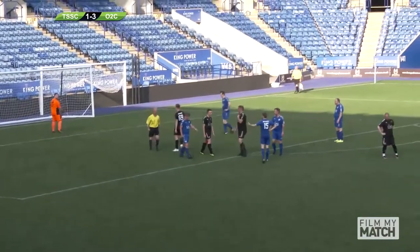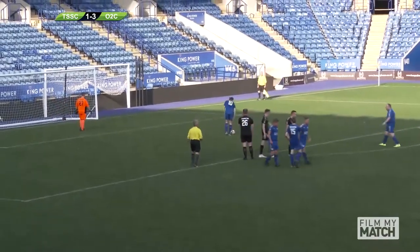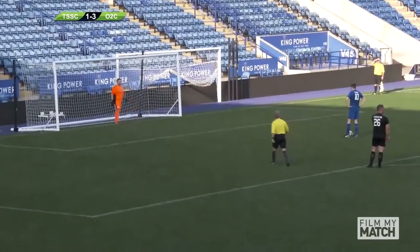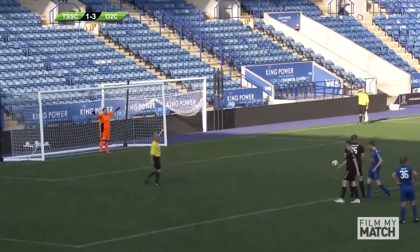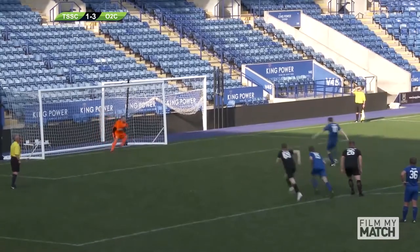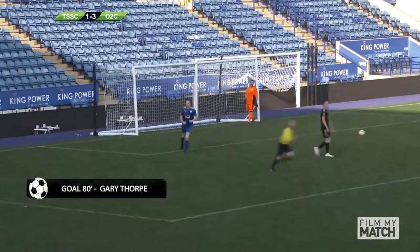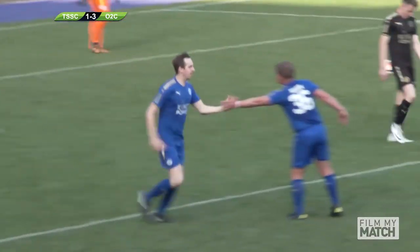Gary Thorpe, the number 10, big Leicester fan, is going to step up to take it. Second penalty of the game for the home side. Chance to level. A lot of pressure on this kick. Steps up, shoots and scores! Goal for Gary Thorpe. That makes it 3-3.